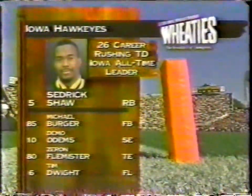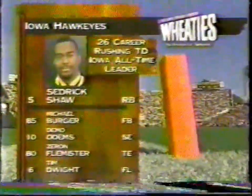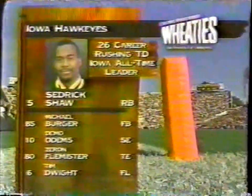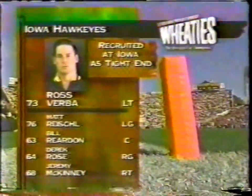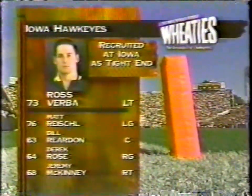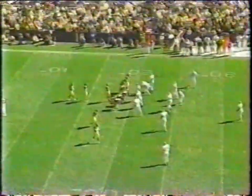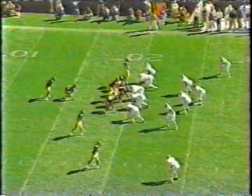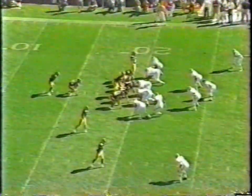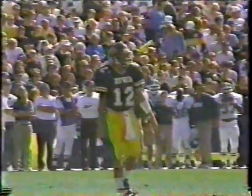The Wheaties starting lineups are brought to you by Wheaties, the breakfast of champions, and his favorite running back for good reason, Sedrick Shaw, who carried the ball 42 times for 250 yards last season against Michigan State. Largely behind big left tackle Ross Verma, 285-pound senior. Along with Shaw, they are the offensive co-captains, and this is the first play of the game. Shaw and Berger in the I formation. Out to the flat, intended for Demo Odems.